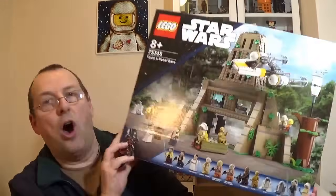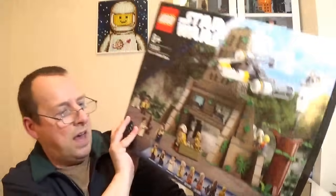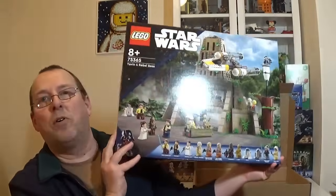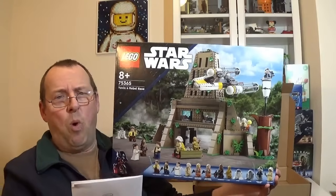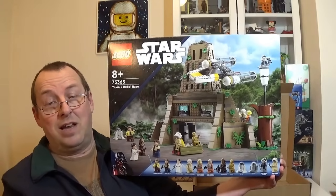And again, we get a whole host of minifigures. Look how many minifigures you get at the bottom of that pack there. 2, 4, 6, 8, 10 and 2 droids, so 12 altogether. That's a lot of minifigures. And this set, normally the recommended retail price is a whopping £150, £149.99 here in the UK.